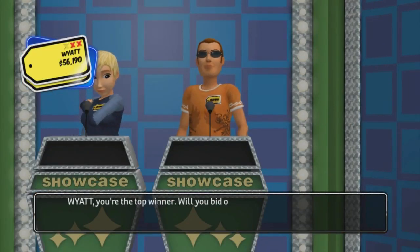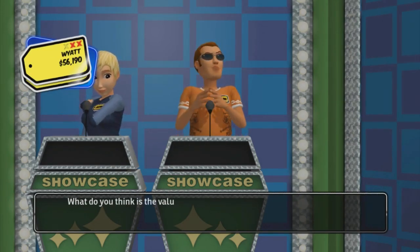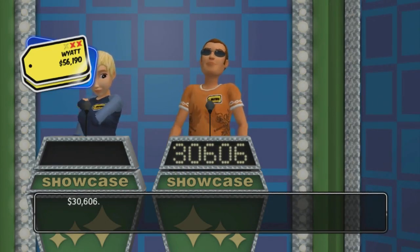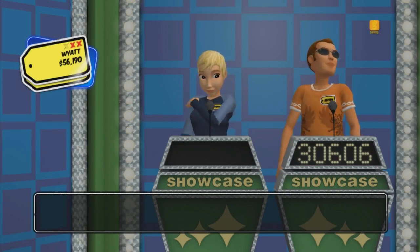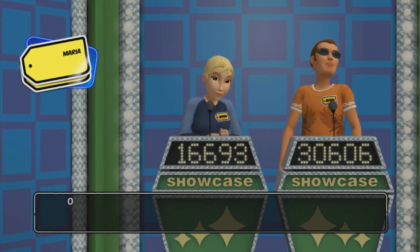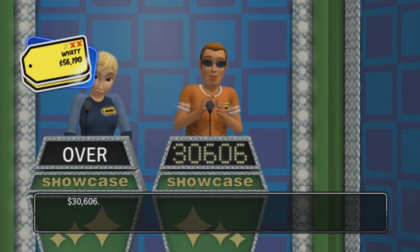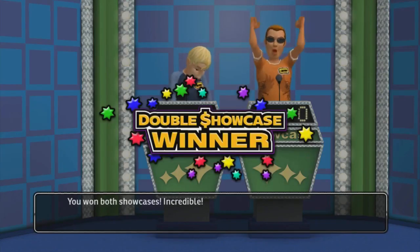You're the top winner. Will you bid on this showcase or pass it to the other player? What do you think is the value of your showcase? Your showcase begins with this lovely new dining room. How much do you... Your showcase is worth... For a difference of... You won both showcases. Incredible!